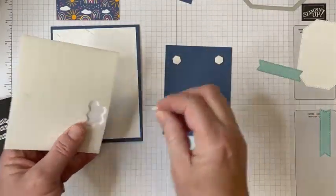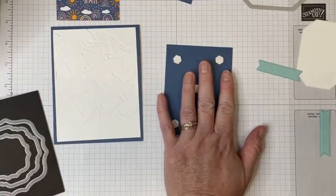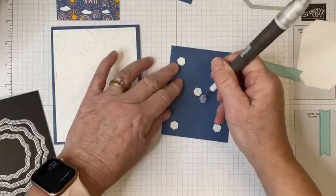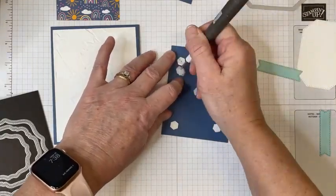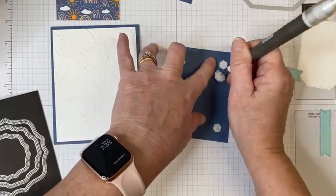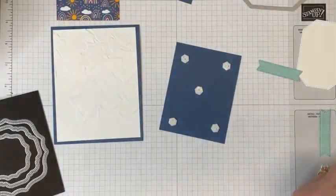And I'm going to put one in the middle because we've got that big, large focal point. And it just needs a little bit more support when you have a little bit more on top. All right, so I'm just going to take these Stampin' Dimensional pieces off with my Take Your Pick tool. Throw them in the basket there.